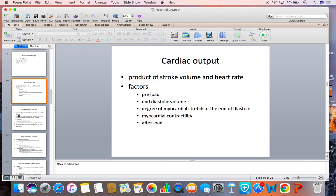Okay, when adequate myocardial stretch is there at end diastole, the force of contraction of the chamber will be good based upon the Starling principle. That results in adequate cardiac output. These are the factors. Preload: the more the preload, the better the end diastolic volume, and the better the end diastolic volume, the better the myocardial stretch at the end of diastole. Then myocardial contractility is good.